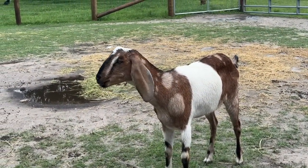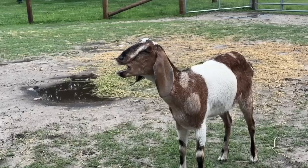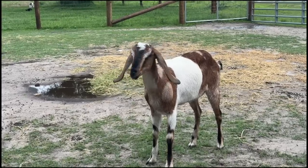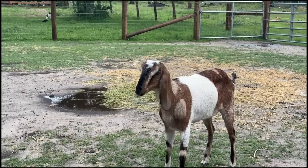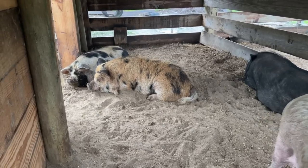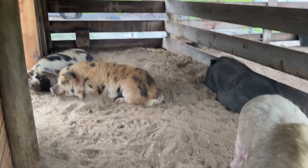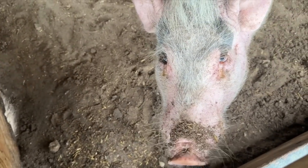Oreo kind of did the ear thing for you guys. I almost missed it, but big yawn. It is seriously so funny to me. Cookie decided to join the afternoon napping with Chibi and Mr. Pig. What about you? Are you gonna take a nap, Blue Eyes?